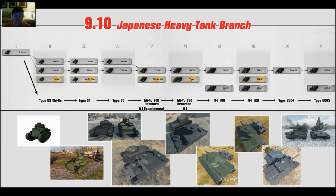And I hope you guys enjoyed this video. I'll cover the OI and the Type 2604, 2605, as well as the lower tiers with new videos about them. But today's video is about the Mito, and yeah, I'll probably enjoy these tanks when they come out.